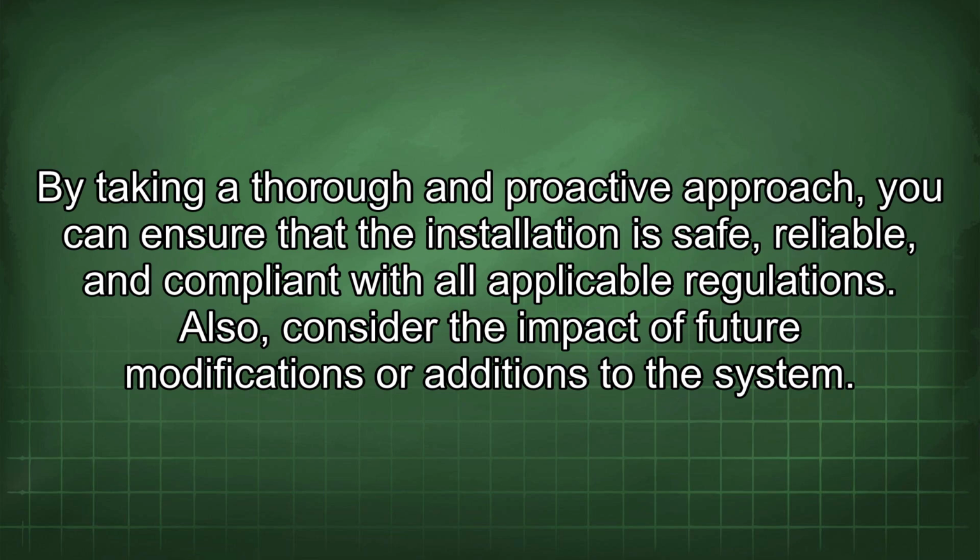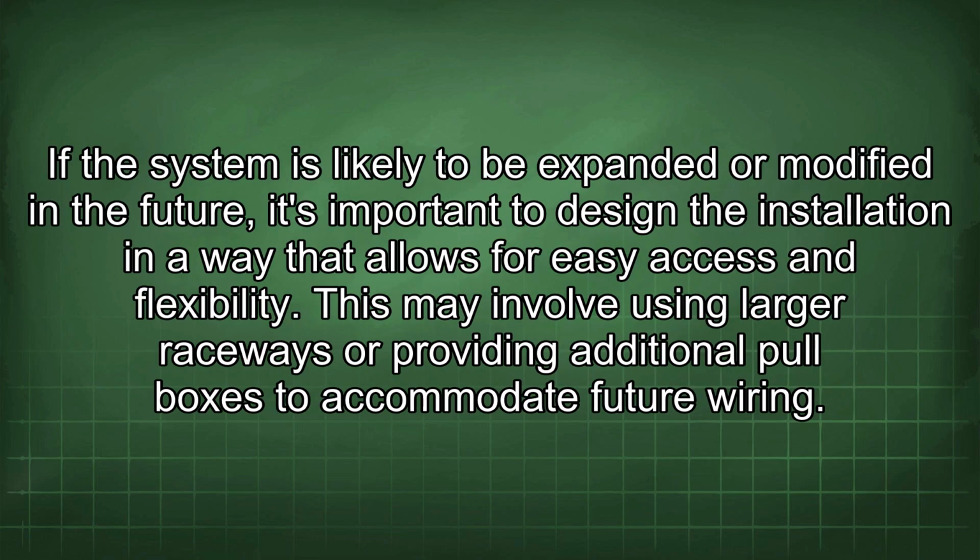Also consider the impact of future modifications or additions to the system. If the system is likely to be expanded or modified in the future, it's important to design the installation in a way that allows for easy access and flexibility. This may involve using larger raceways or providing additional pull boxes to accommodate future wiring.